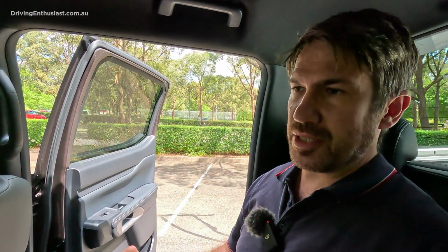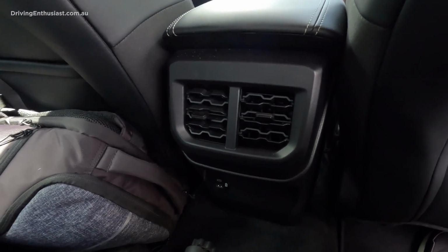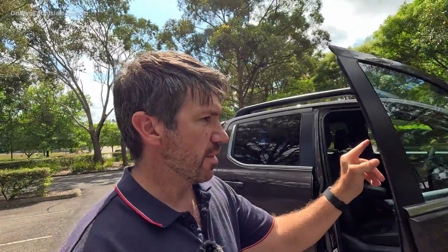It's probably one of the most comfortable utes in this specific class, but in saying that, they're all quite similar. Some of them are a bit more narrow. Some of them feel like you're sitting upright, whereas this has got a nice bench that you're sitting reclined slightly. But overall, it's definitely very comfortable for this class of vehicle. You've also got twin climate vents down there, and then 2 types of charging ports. We'll go for a bit of a drive and check out how it goes.